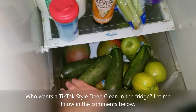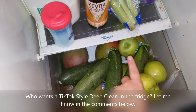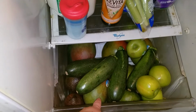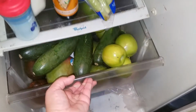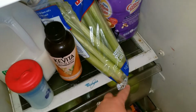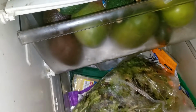Into the refrigerator. This whole drawer came from the food box. Apples came out of the food box. The zucchinis came out of the food box. The mangoes came from our co-op. Avocados, I did buy those at the store with Wick the other day. This celery right here came out of a food box, and I have to trim up the bottoms and throw some into water. And then down here, this big thing of lettuce is no good now, but it came in a food box and it was already on its way out.